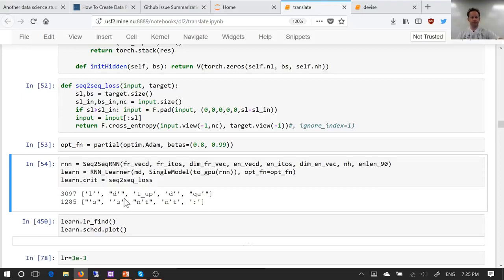Rachel? Do we just keep embedding vectors from training? Why don't we keep all word embeddings in case you have new words in the test set? We're going to be fine-tuning them, and so, I don't know. I mean, it's an interesting idea. Maybe that would work. I haven't tried it.